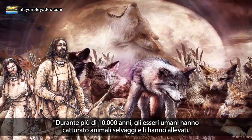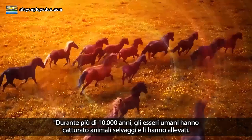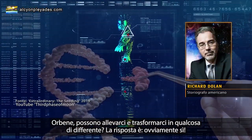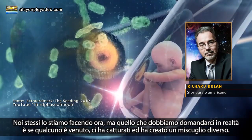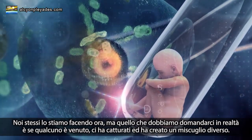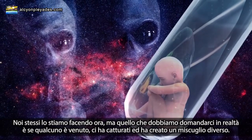Human beings for 10,000 plus years have taken animals in the wild and bred them. And so now, can we be bred into something different? And the answer is absolutely, of course we can. We're doing it to ourselves now. But a real question to ask is, has someone else come, taken us, and added a different mixture?